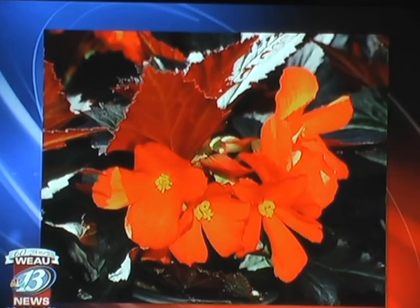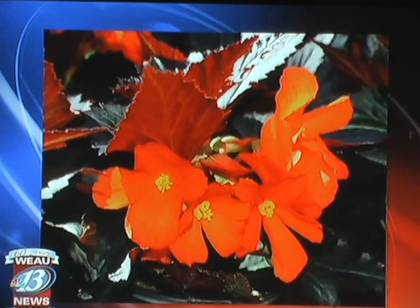All right, and this is a begonia, which again is a shadier plant, right? This is absolutely wonderful for containers. It is the begonia Unstoppable Fire Begonia by Peachtree, and it is a brand new introduction.